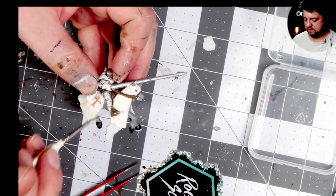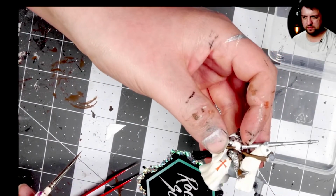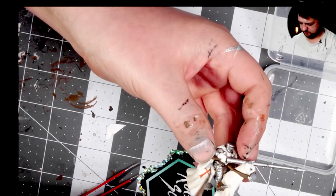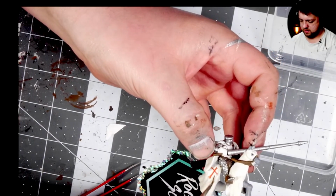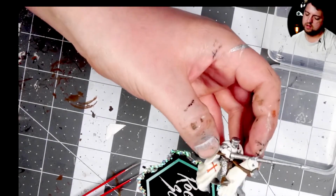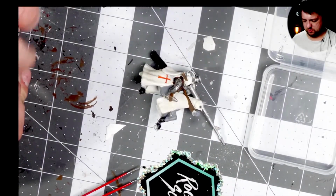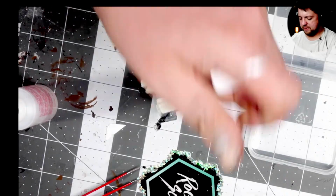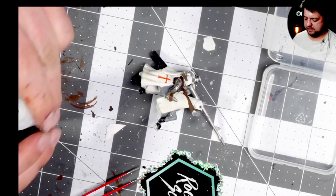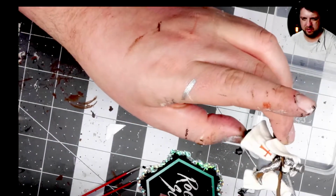I like to take the leftovers and just put it on the edges here. All right. Look at that. And once that's been applied, you're going to take your Micro Sol. We're going to wait a few minutes for this to set, and then we're going to seal it in with the Micro Sol. But it looks pretty good.